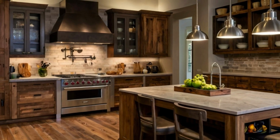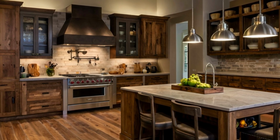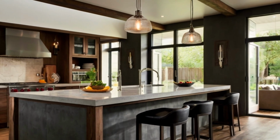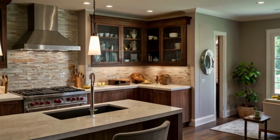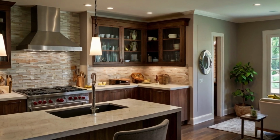Moving from the living room, we find ourselves in the heart of the home, the kitchen. Here, the marriage of rustic charm and modern functionality reaches new heights. Close your eyes for a moment and breathe in. Can you catch the aroma of fresh herbs, the earthy scent of wood, all mingling with the clean, crisp scent that speaks of modern appliances?